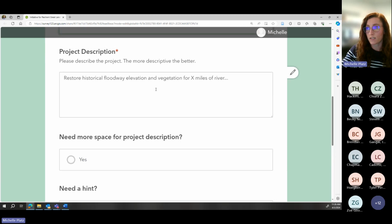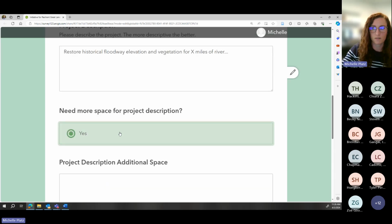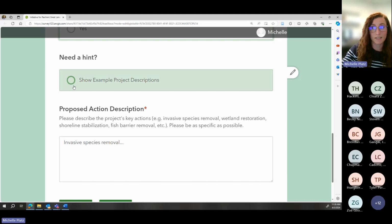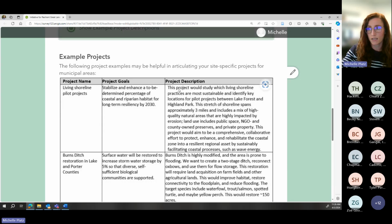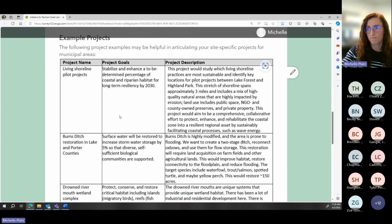I will point out that there is a 1,000-character limit on this box. So if you're feeling like you're running out of space and you still have important information you'd like to share, you can click this need more space box. And a second box will pop up for you to populate as well. Again, if you're feeling kind of stuck about what to include in this project description section, you can click this need a hint button, and it kind of pulls up some example previous projects, including goals and project descriptions there.